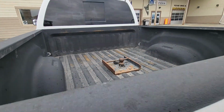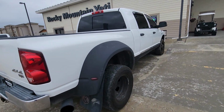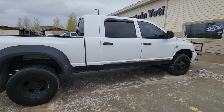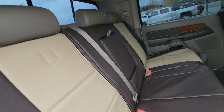Got a hitch in the back there. It'll run a lot farther. If you're needing a ranch truck, I think this is the one to do it. Ranch or construction, to just run and run and run. It's got the mega cab on it, which is pretty nice. Gives you a lot of extra space in the back there.